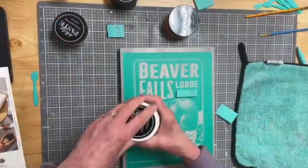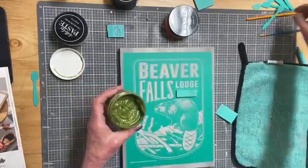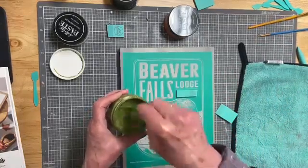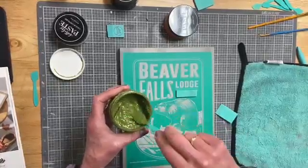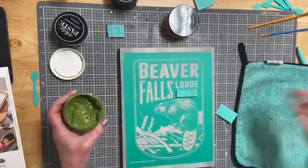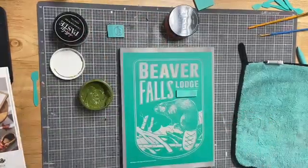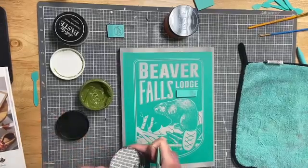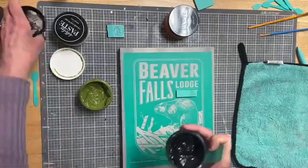I stirred my paste up before. So this is not the new formula, so we have to be conscious of our drying time. This one is a little foamy, so I hope it covers for us. Almost put that stir stick in my tea. I might start with the black actually and get that border down, because that pesto is going to dry pretty quick on us.